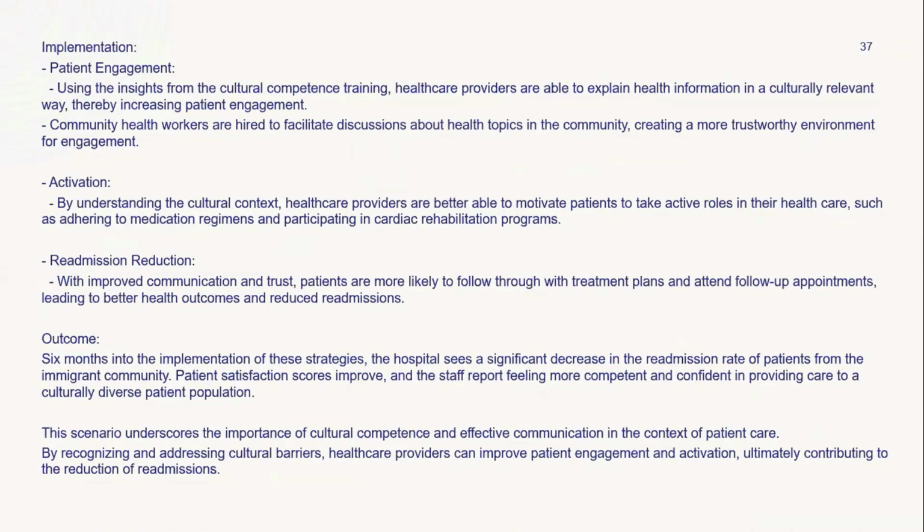In using those insights, the healthcare providers are able to explain health information in a culturally relevant way, which therefore increases patient engagement. Community health workers can be hired to facilitate discussions about health topics in the community. We're seeing community health workers more and more out in the communities, trying to connect and engage with our patients. And then also they have to understand the cultural context to be able to better motivate our patients to take a more active role in their healthcare.